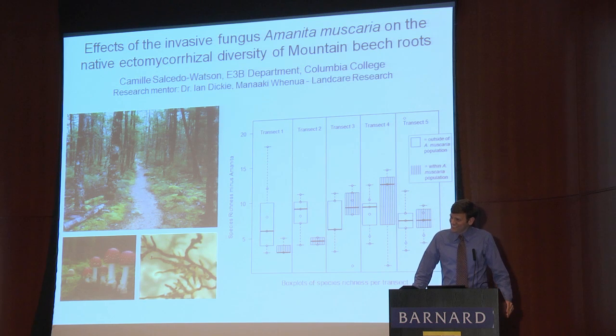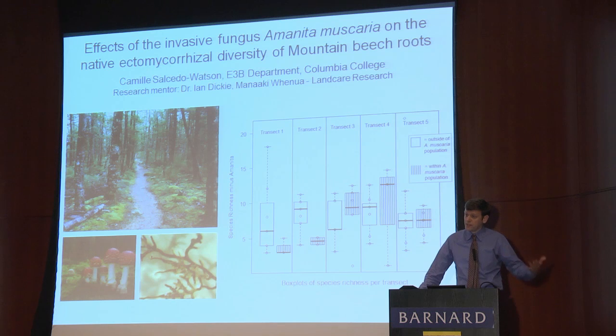Camille Salcedo-Watson traveled to New Zealand last summer to study the effects of an invasive fungus on the native fungal communities living in forest soils, with the question of whether or not that invader reduced the diversity of the native community, to think about what the consequences might be for forestry and other sorts of ecosystem services.